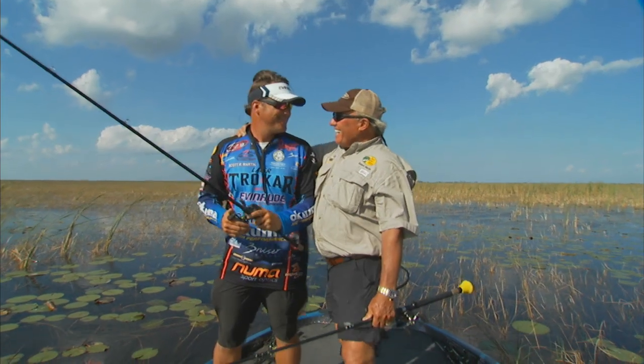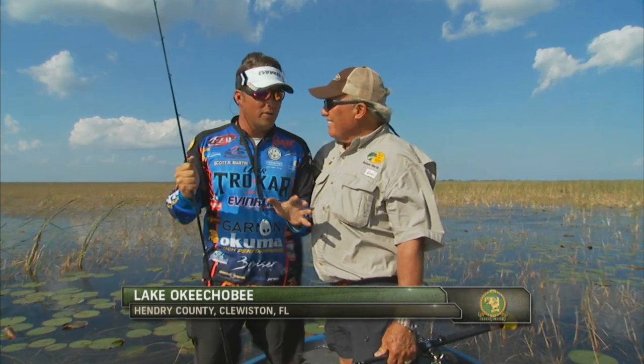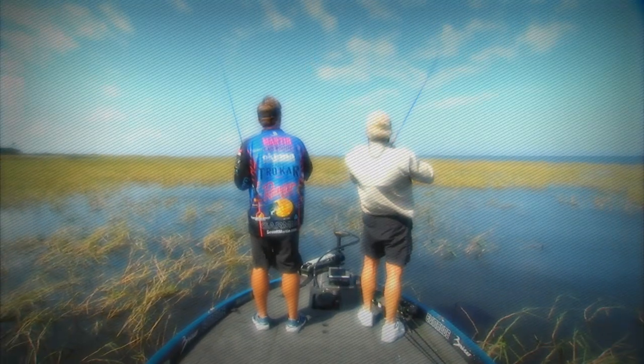Now, Scott, isn't it exciting and fun living here on Lake Okeechobee? I tell you what, it's the best place to live. The fishing's fantastic. The weather's great. It's just awesome. You know, for 50 years I've been fishing this lake, catching big bass every year, and right now it's as good, if not better than ever.